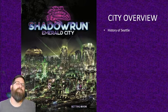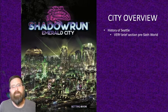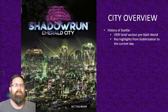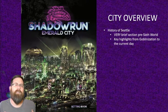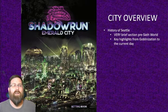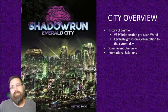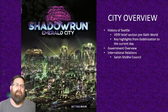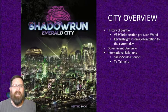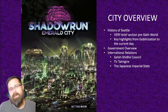So, as far as the city overview, first off they start with a history of Seattle. A very brief description of Seattle pre-emergence of the 6th World, and then key highlights of what occurred in Seattle from goblinization in the 2030s up to the current day. They also give a breakdown on the government, international relations, specifically the Salish-Shidhe Council, and I'm probably butchering these names, but please forgive me on that one. Tir Tairngire to the south, and the Japanese Imperial State across the ocean.